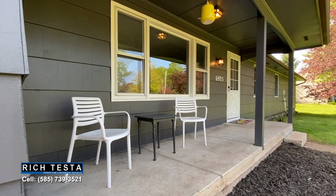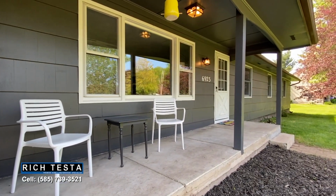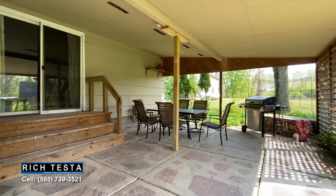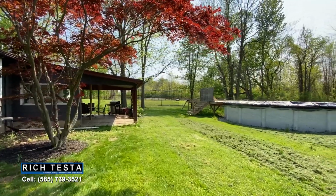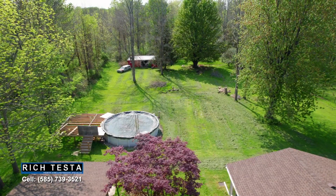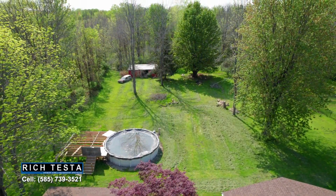Every country home has a relaxing front porch to swing summers away, plus an entertainment-style backyard with an expansive covered patio, overlooking the pool, and vast backyard on almost 2 acres with an outbuilding, perfect for all your outdoor activities.